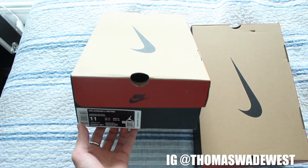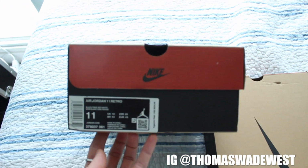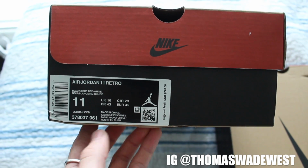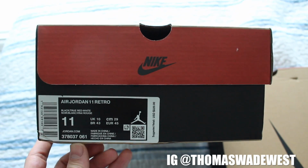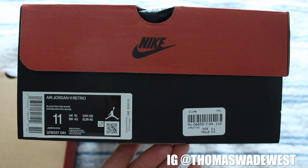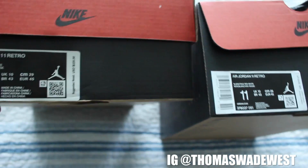So if you get a shoe box that looks like this, there are a couple of ways in which I've identified the differences. This one is a US shoe box, so it has the USD pricing here. A lot of people watching are from Canada or from the US. Just to give you an idea, this one is from the US. It does not have a Canadian box tag. Now, I'm from Canada, so obviously I have the Canadian box label, and you can see right away there's a couple of differences between the two, and I'm going to outline that right now.